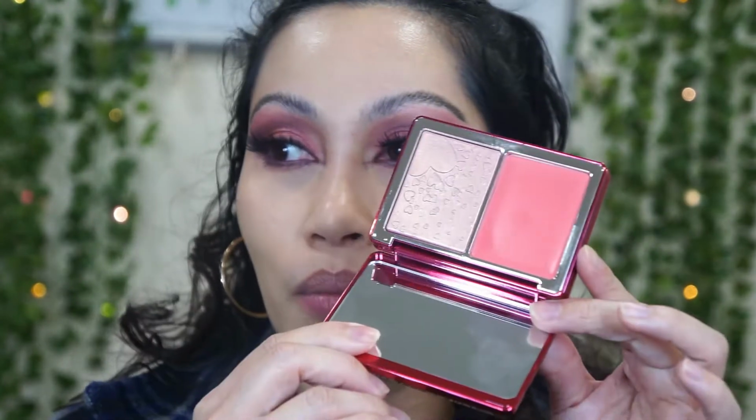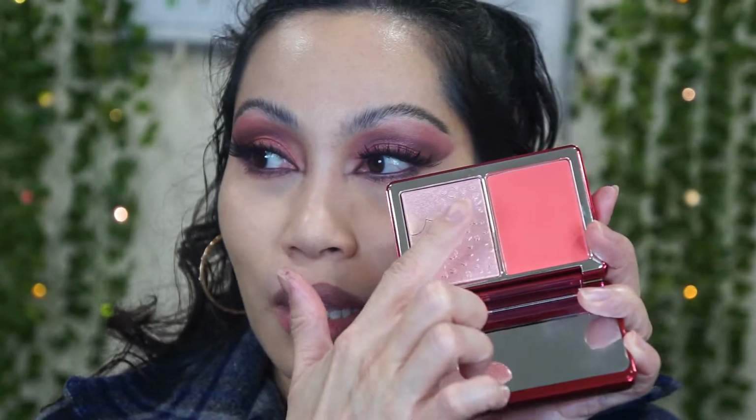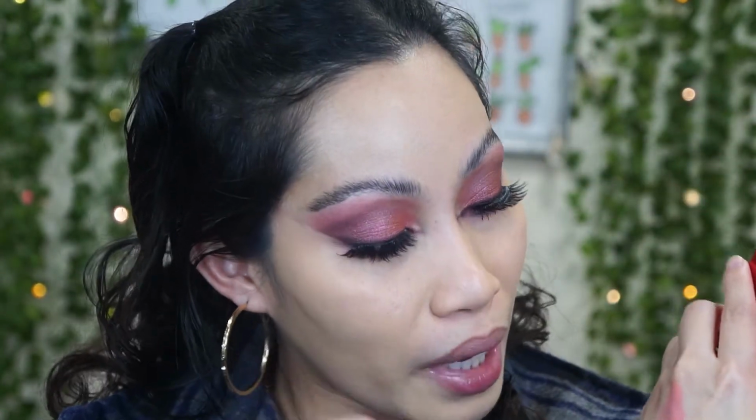I'm not really sure, but if you guys are interested, I'm going to link everything down in my comments below. So now this is the blush. Oh, it's very creamy. I tried the Bloom and Glow palette. I loved the highlighter and the blush from the palette. The only thing that I did not like was the cream highlighter. Wasn't a big fan of that one, but this is a really pretty coral pink shade, almost like a salmon pink shade. Oh, that's pretty, and it's very creamy.